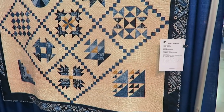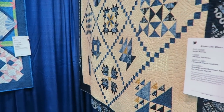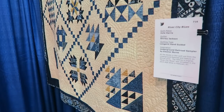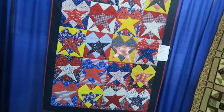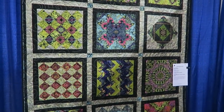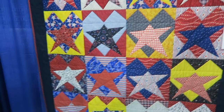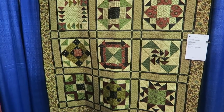Another sampler quilt. This one is the Underground Railroad in African prints. The setting is an original. River City Blues was accepted in the 2014 AQS show in Paducah. I've made this quilt before, loved it. I use Patriotics as well. It's amazing how just changing fabric will make the quilt look completely different. Even my Patriotic quilt looks different.